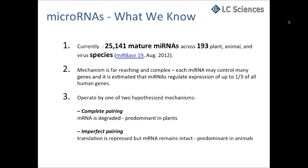Currently, there are more than 25,000 mature microRNAs known. They derive from roughly 21,000 precursor molecules, and all these sequences are maintained in miRBase, which is the public database. It's currently hosted at the University of Manchester in the UK, and it covers 193 plant, animal, and virus species.